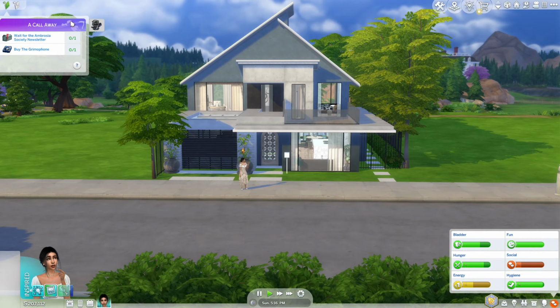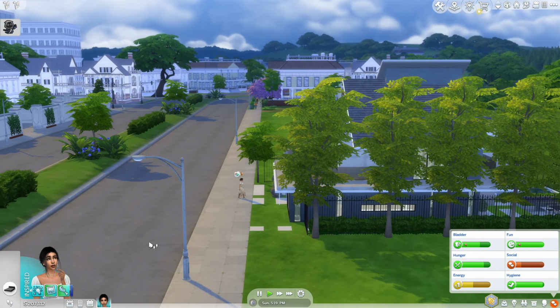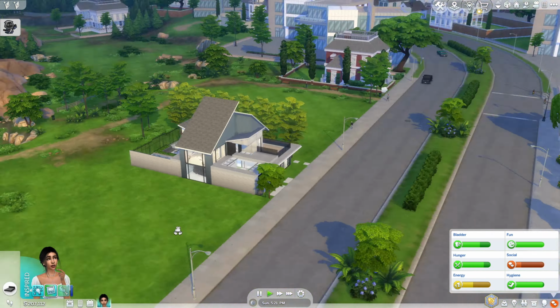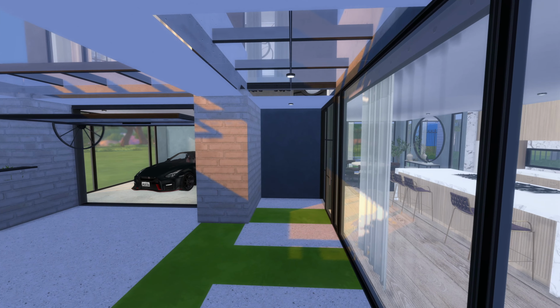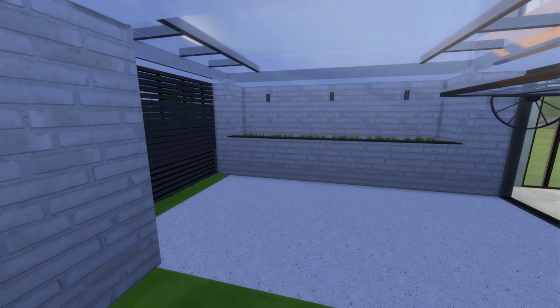Well, hello there guys. So this is the end product. Honestly, I loved how the structure of this house turned out. Not a big fan of how the interior and the backyard turned out. I do like the bottom level though, just not really the top level. Okay, right, I do somewhat. I just don't really like the backyard.